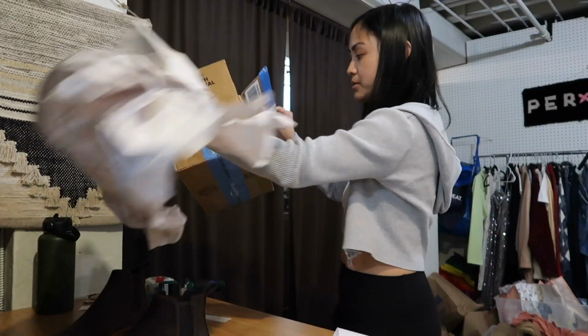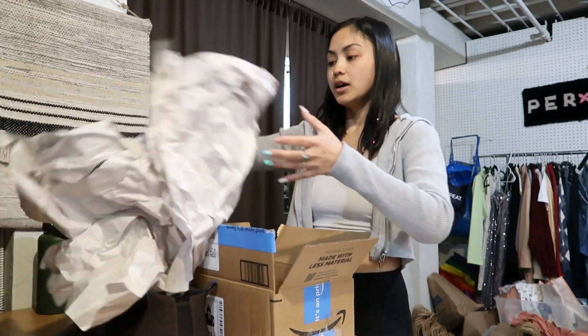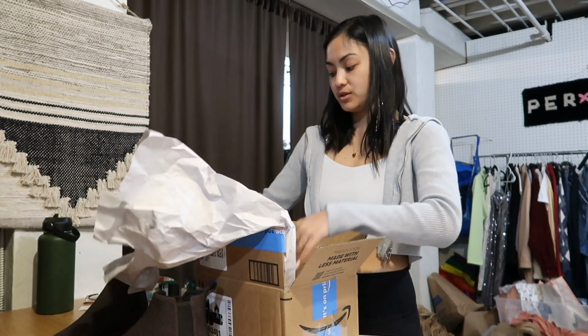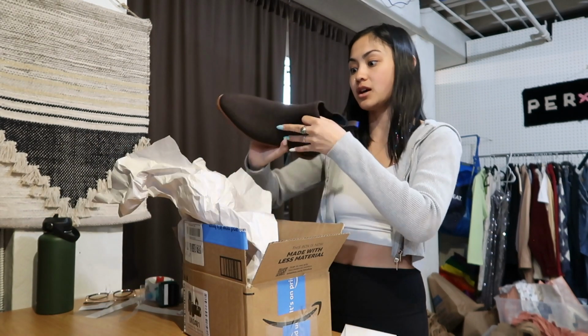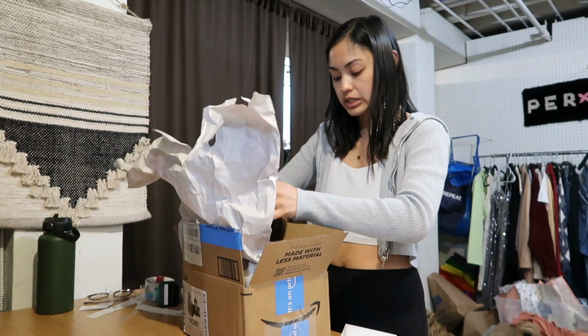I'm gonna find a box really quick. Okay, I found this Amazon box that I'm going to reuse. I just had to tape it up again. I'm gonna put some of this. This is my favorite thing to do, is to just reuse shipping supplies, because I always get so many boxes, and also the studio gets a lot of boxes. So I'm just like, why waste it? I'm just gonna reuse it.